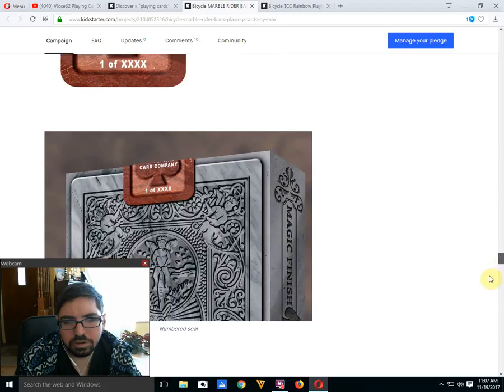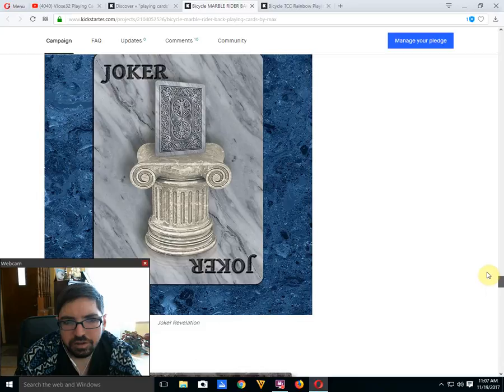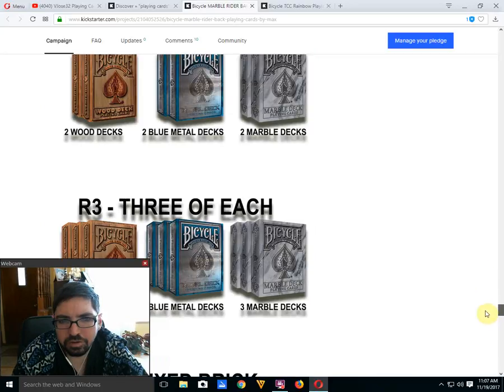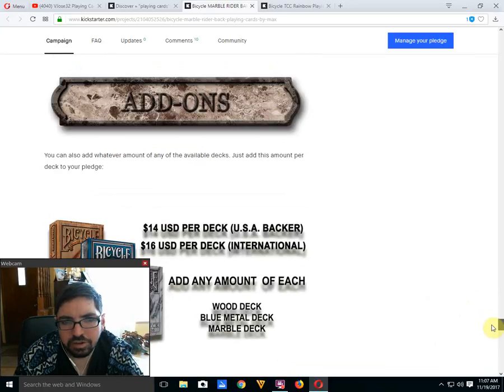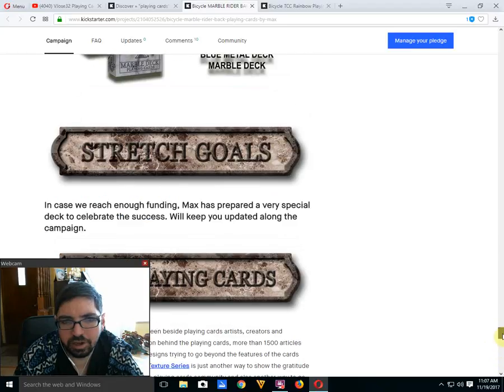Apparently he's going to have numbered seals. Reveal on the tuck case. Reveal on the jokers like before. You can also get some of the previous decks. Not the original metal deck that's long sold out.